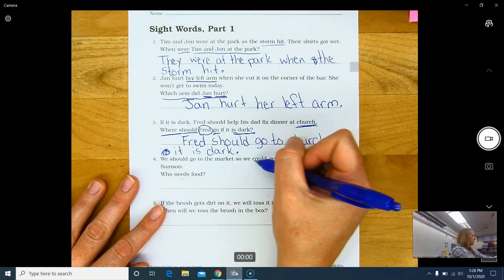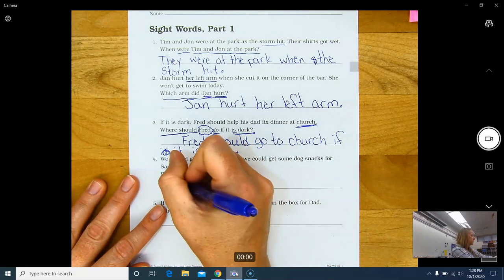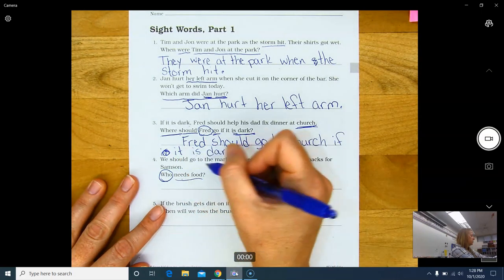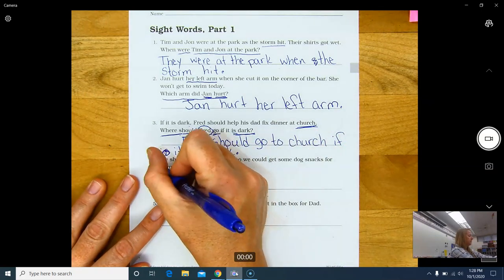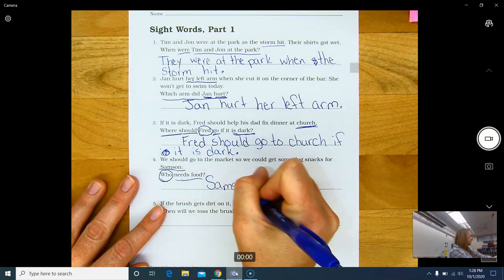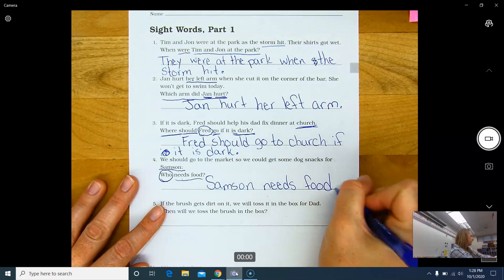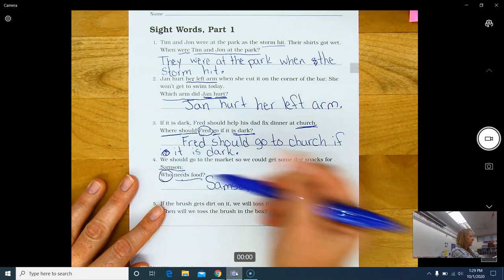We should go to the market so we can get some dog snacks for Samson. Who needs snacks? Who needs food? We should go to the market so we can get some dog snacks for Samson. Sounds like Samson needs some food, right? So Samson needs food. So I just wrote who needed it. Samson needs food.